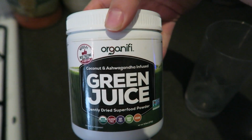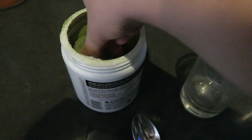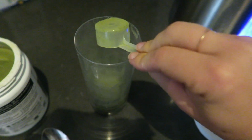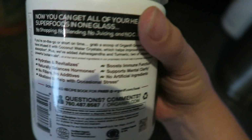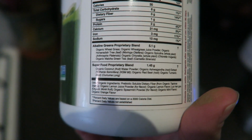All right, so the first thing that I now do, ever since finding out about Organifi, is start my day with their green juice powder. I just do a scoop of this and make it into a green juice. I have this every single morning before I have anything else. I have water, obviously, in the morning, and then this is the first thing that has any nutrients that I add into my system.